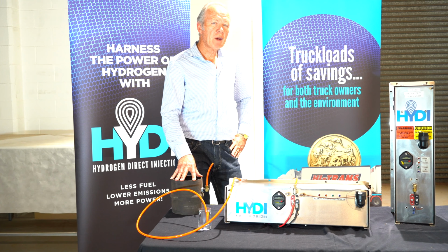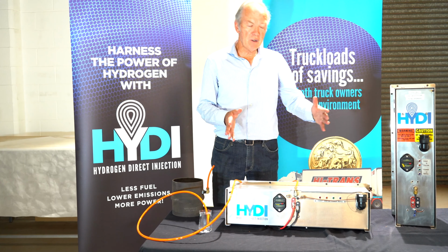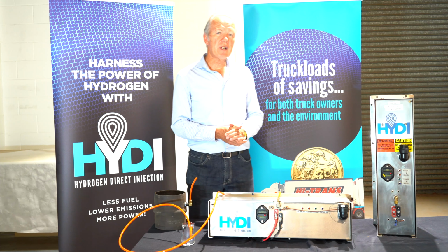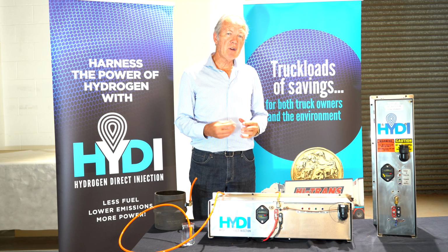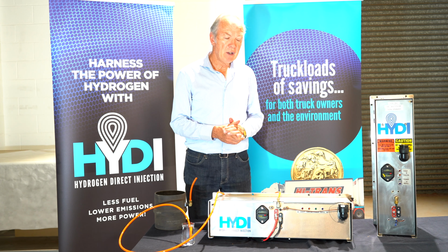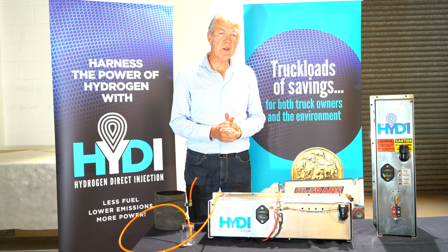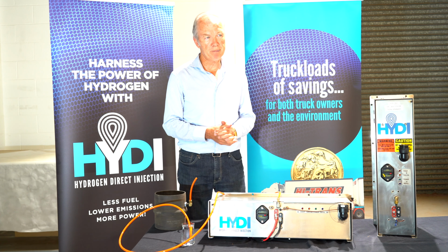What is HYDI? HYDI is a hydrogen on-demand system that operates in a solo situation, retrofitted to an existing diesel engine, and it's totally self-sufficient. How does it work? The system takes a low amount of electricity from the battery of the host engine, and that electricity is amplified within the power module in the unit, which is part of our IP. It is then applied to distilled water through a proton exchange membrane cell to split the hydrogen and the oxygen from the water, and then that hydrogen is fed into the engine via the air intake pre-turbo.